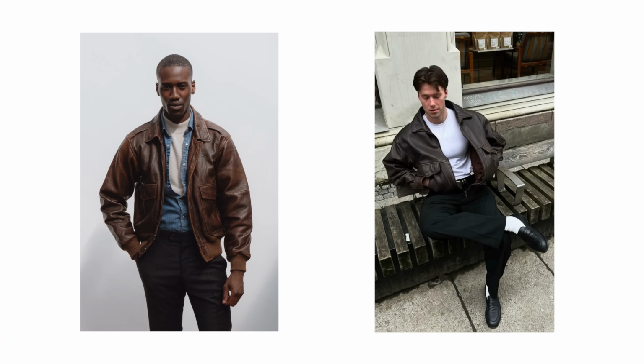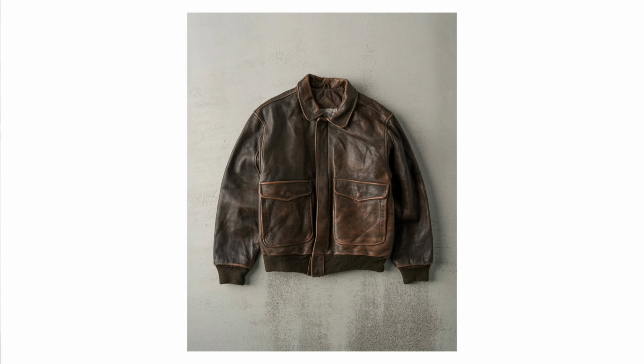Leather jackets never go out of style, but there are two specific models that are really popular this winter. Firstly is the A2 jacket. As we just said, like most things, this was originally a military piece that started to be worn casually. It's really distinctive by its two large front pockets, the stretchy waistband, and its shorter length.